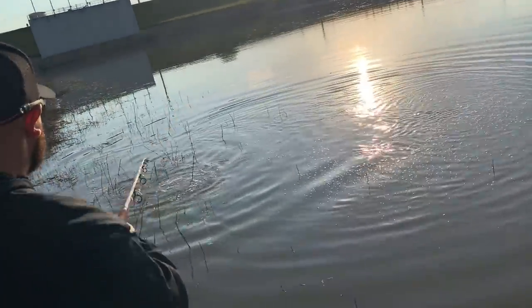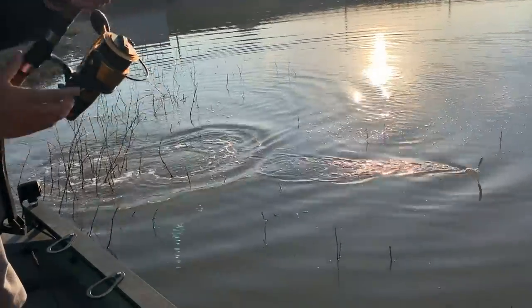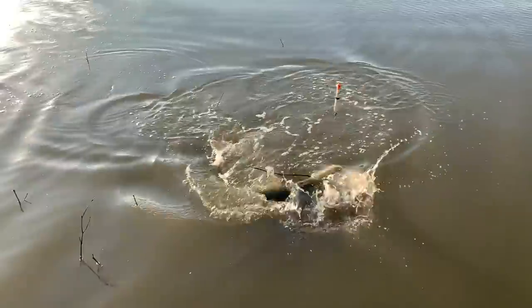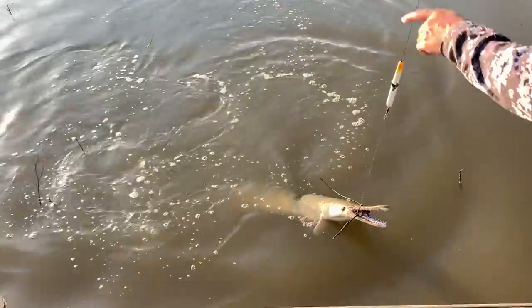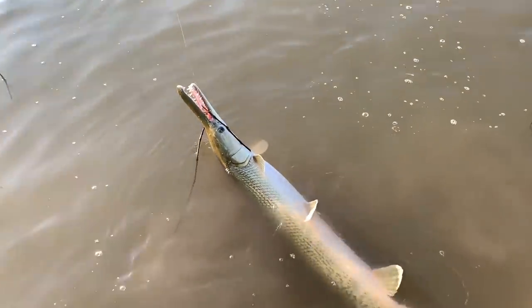Still my biggest for the first fish. Already breaking the record. Look at the size of this thing. Woo-hoo! Not a bad first one. Yes. Look, he's barely hooked. First one. Wow, cool. Solid.